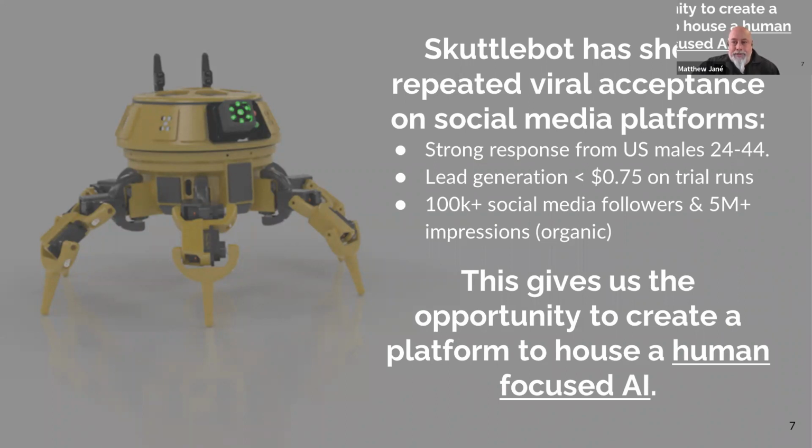So we get into a little bit of details here, but Skuttlebot has shown repeated viral acceptance online. Not only have we just exploded organically when we posted certain content, but we have also been exploring advertising. And it sounds weird, and you won't know this unless you're in marketing, but we get lead generations of about 60 to 70 cents per lead, which is really, really good. That just shows that we can keep advertising, we can keep doing this kind of stuff, and we already get a lot better market response than your typical other product.